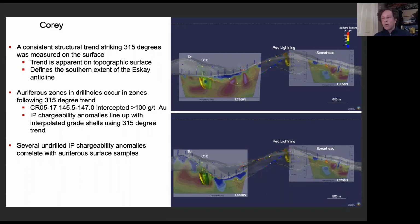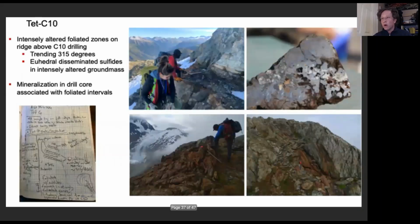And we're going to be flying a SkyTEM conductivity survey over this entire area, the whole property, as a matter of fact. And then stepping over the fault, we get onto the eastern anticline where we have Red Lightning. That's our magmatic nickel copper deposit I'll talk about briefly. And then Spearhead, which is another poorly explored VMS deposit, which we'll be looking at more in 2021.